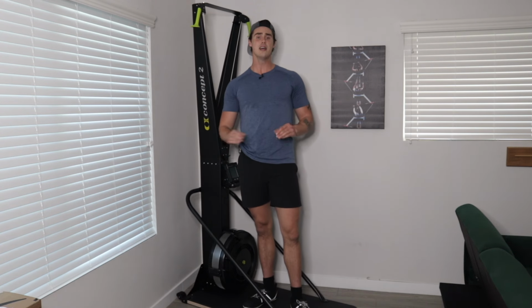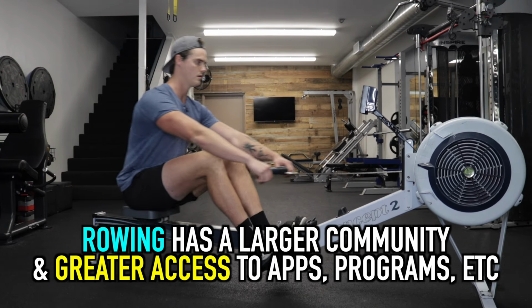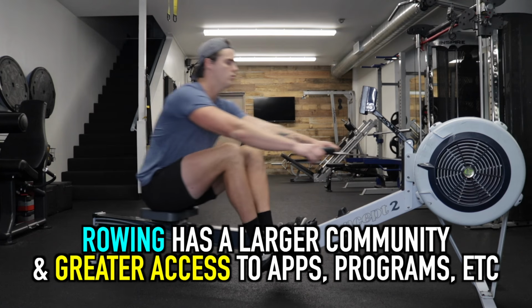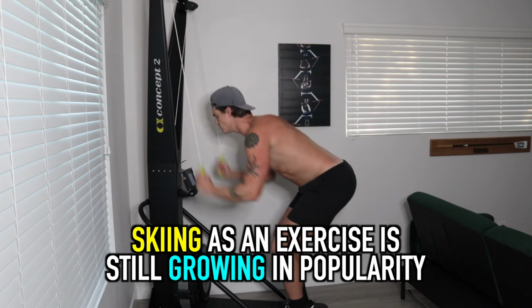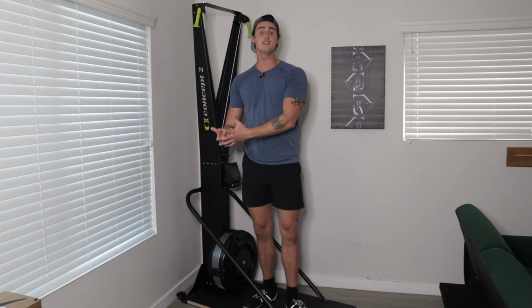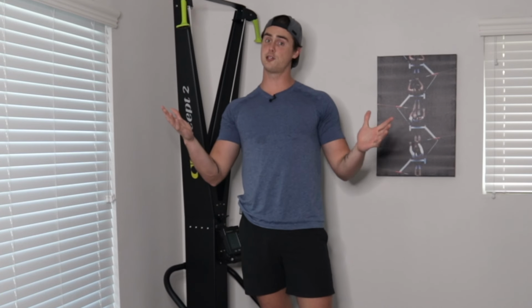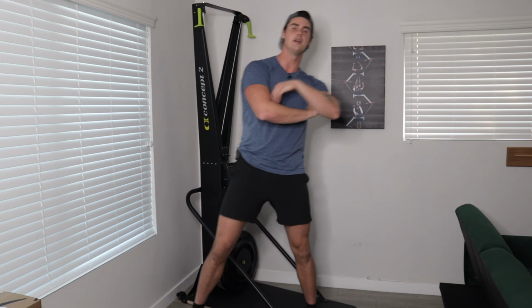Now, the last thing that I would encourage you to think about when it comes to either the SkiErg or the RowErg is the fact that rowing is more popular than skiing as far as an exercise machine goes. So you're gonna find a lot more out there as far as training plans, follow along workouts, communities that are more involved in the rowing machine space than the skiing machine space. That might matter to you, and it might not. Something to consider.